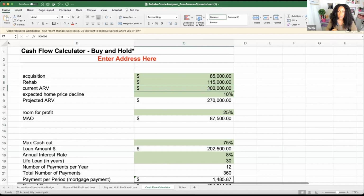We've investigated that and figured that out. We've already run our comps. Now, remember, property prices are falling and they're going to continue to fall because the Fed is designing it that way. So what you're going to need to do is take a stance at how much you expect home prices to decline. And so once you put this in here, it'll then just spit out a projected ARV.